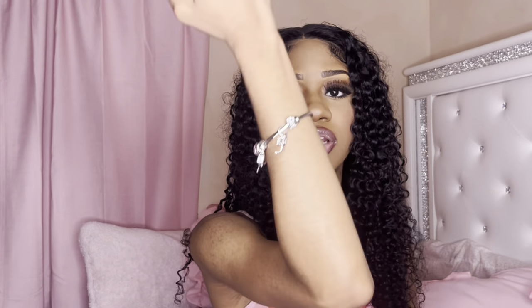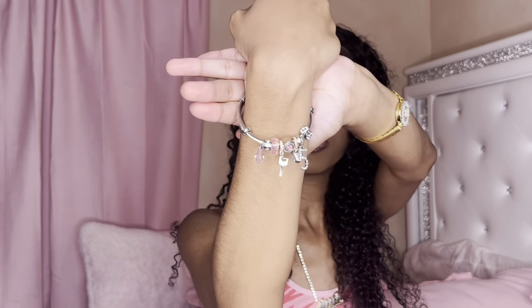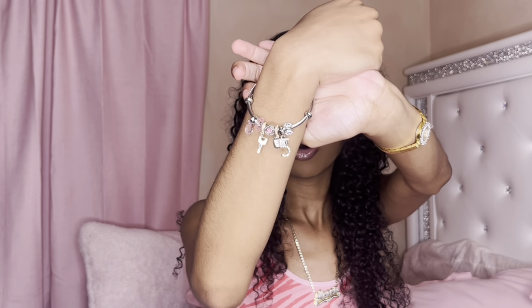real cute. It's giving Pandora bracelet, y'all. Yes. Giving the girls Pandora, giving the girls I got money. Whole time that'd be like probably $2. Them hoes go to thinking it's $500 and it's not. Yes, child. That's cute. I like this.